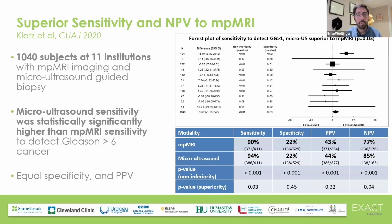So this is to decide whether or not a man needs a biopsy. Okay, so they generally present with an elevated PSA or an abnormal digital rectal exam. This study was led by Laurence Klotz at Sunnybrook Hospital here in Toronto and included 11 institutions from around the world. And it was a registry, and they enrolled just over 1,000 subjects. And we were interested in whether the micro-ultrasound prediction of whether or not this prostate was likely to harbor cancer differed from the MRI prediction.